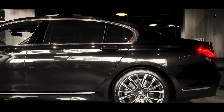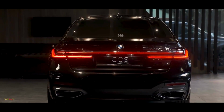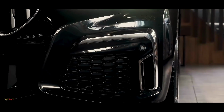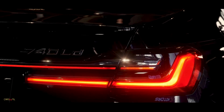All 5 Series models are competent handlers, but they lack the kind of driving verve we expect from BMW. Steering feedback is light, and the ride, even in the performance-oriented M550i, appears to be tuned more for comfort than pure driving pleasure.